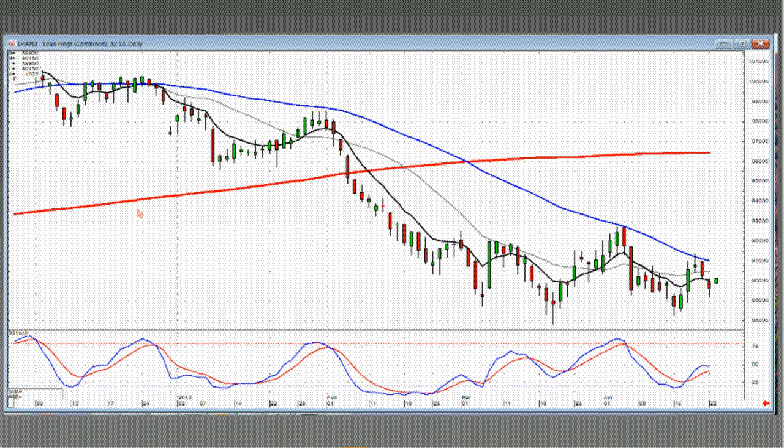What is a double day? A double bottom, a double doji. Kevin, I don't know what a double day is, except that he invented baseball.